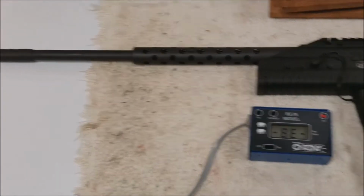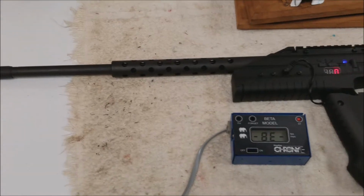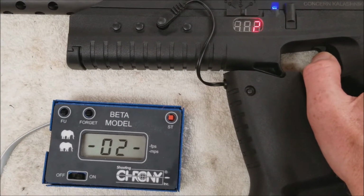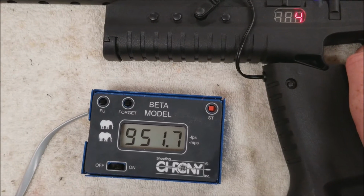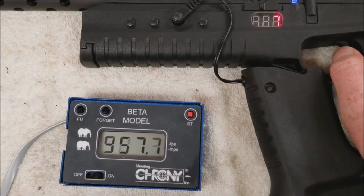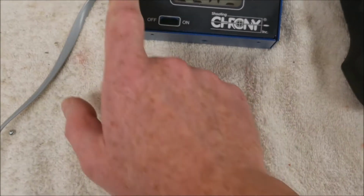So now we've got the tactical barrel mounted on the gun, and this was my very first barrel I ever got from DrozdMax. I put a lot of rounds through it, and I just looked at the bore and it still looks new. So we're going to see what it does. Hang on a second, I've got to go adjust my backstop.